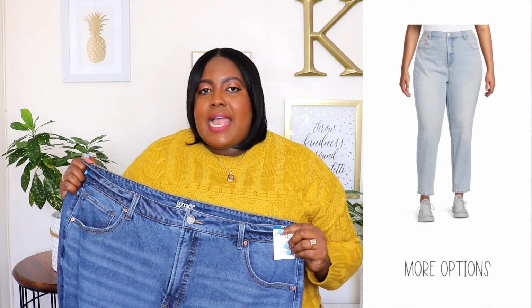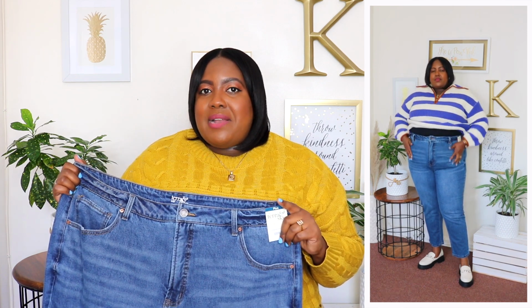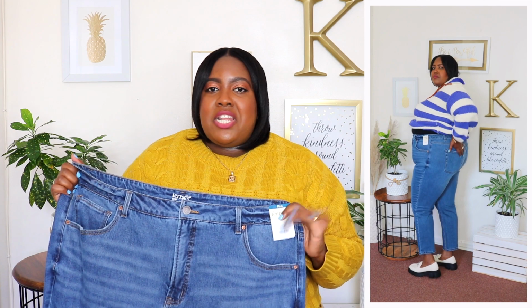I styled that Free Assembly chunky pullover sweater with this Time and True high-rise curvy straight leg denim, and I'm wearing a size 20, and the price is $19.98. This is available in a light wash, but I have it here in the dark wash. The waistline on this is not stretchy. This denim is 99% cotton and only 1% spandex, so it's definitely not stretchy.